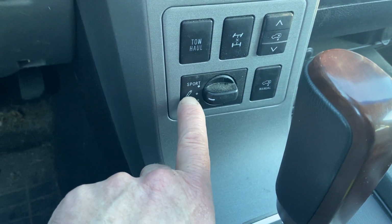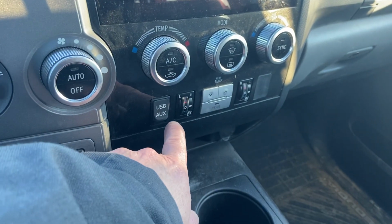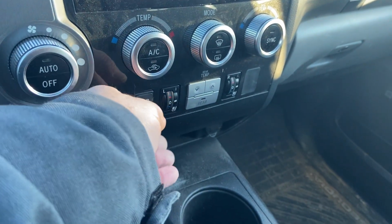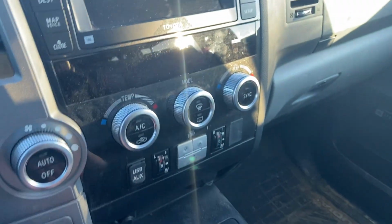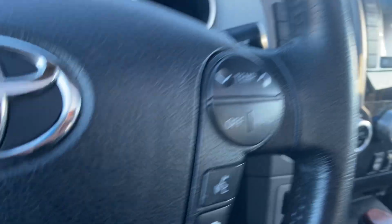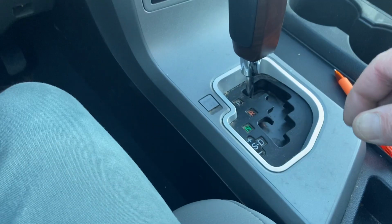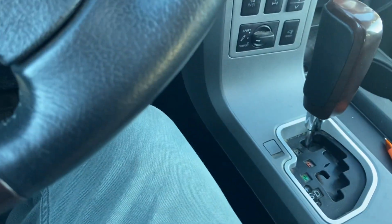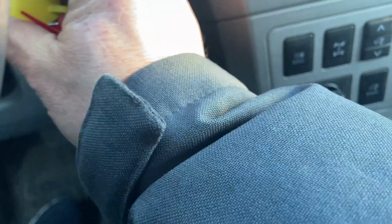You can set it to sport, normal, or comfort on the suspension. Of course, you've got front heated and air conditioned seats. You've got your USB and auxiliary right there. Let me turn this on so I can show you this here. I thought this was pretty cool. And you can shift it manually, just go down and over, and then you just paddle shift it up and down. I like the up and down.